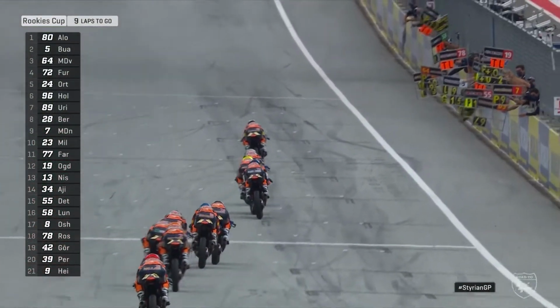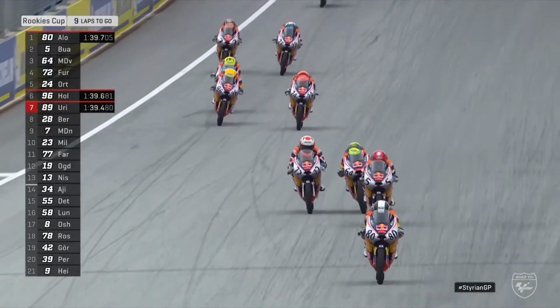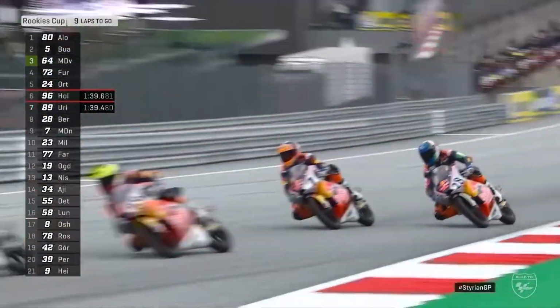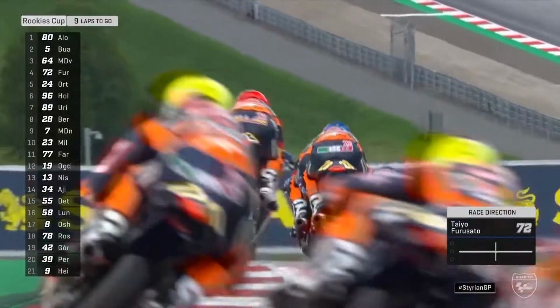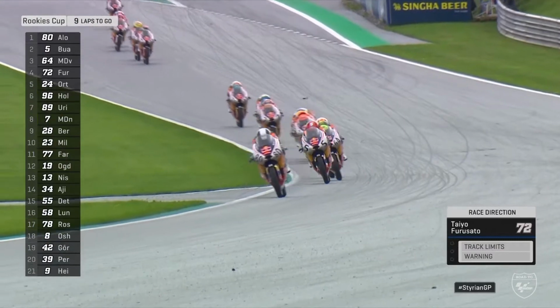It is David Alonso. Let's see what the gap is over the line. It's just under half a second, so it has crept up on that last lap, but not by too much. We have got track limits warnings for Mian and also Furusato, crucially as well. He is in that 4th position, and it looks like Ortela and Alex Mian, well, Alex Mian just ran over once again, so that could well be a long lap penalty there.